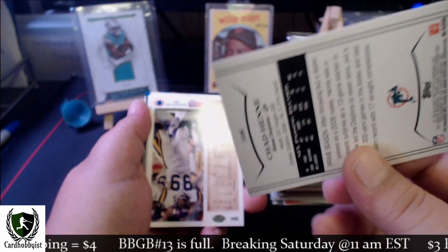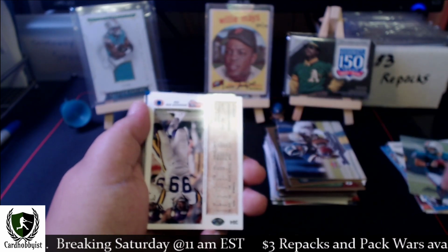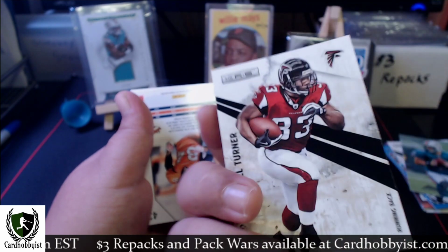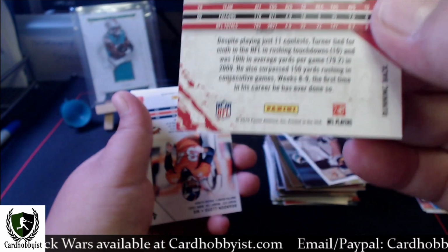I think they still do it. Leather and Lumber's like that. You know, there are different versions. But I think one of the ways to tell is the card stock. That's pretty thin. Here's an Al Noga. Michael the Burner Turner. Michael the Burner Turner from... I think he was a Northern Illinois player, yep.